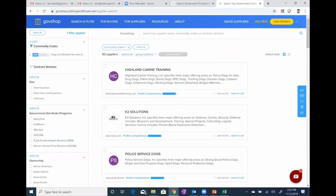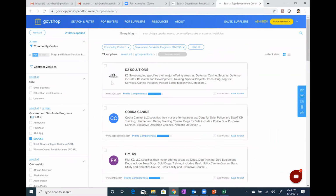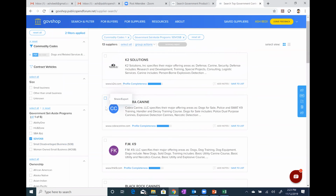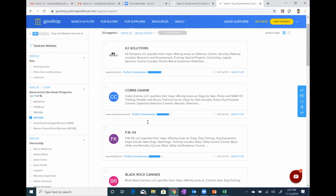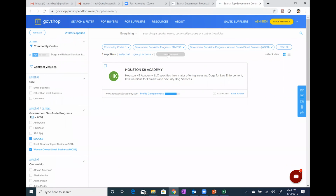Say I wanted to know how many of the 93 have the service disabled veteran-owned small business certification. Again, these are official government certifications. I click on that filter and I see 13 suppliers have that certification. What if I wanted to know, are there any suppliers that have both SDVOSB, which again is service disabled veteran-owned small business, and woman-owned small business? So I click on both simultaneously. One out of the 93 has both certifications.